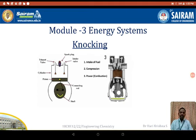Our next topic is knocking. What is knocking? In general terms, this means knocking, right? Knocking occurs in internal combustion engines, so IC engines. Knocking occurs in petrol engines, and knocking occurs in diesel engines also. But knocking with respect to a petrol engine is different from knocking with respect to a diesel engine.